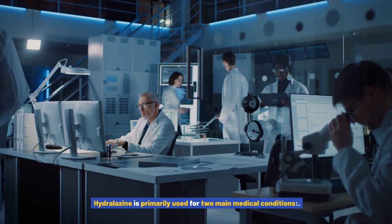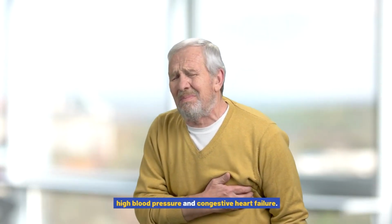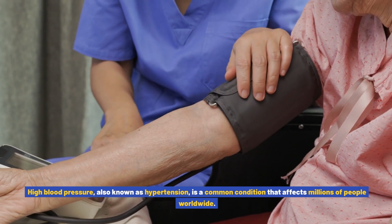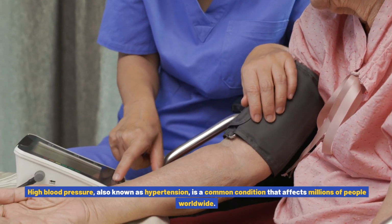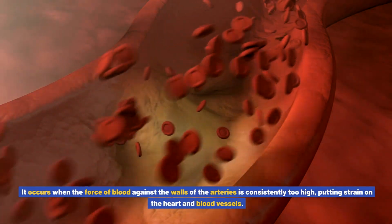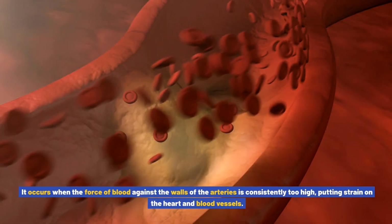Hydralazine is primarily used for two main medical conditions: high blood pressure and congestive heart failure. High blood pressure, also known as hypertension, is a common condition that affects millions of people worldwide. It occurs when the force of blood against the walls of the arteries is consistently too high, putting strain on the heart and blood vessels.